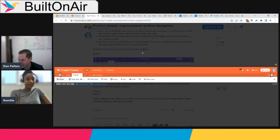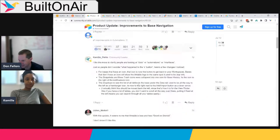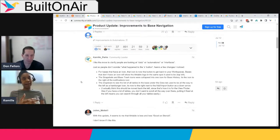Yeah, so I made a comment to this thread pointing out the stuff that moved, because some of it is not so obvious. Before, the base trash and your snapshots for your base were two different buttons. They're now the same button, roughly in the same location they once were. I just pointed that out for people who are like, where did snapshots go? It's there. You just have to click that button and choose between two options.